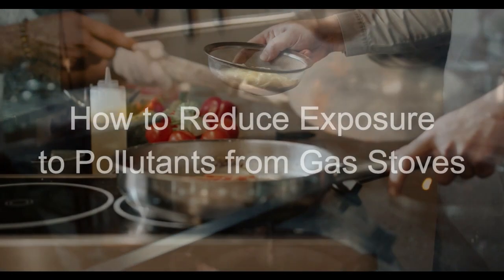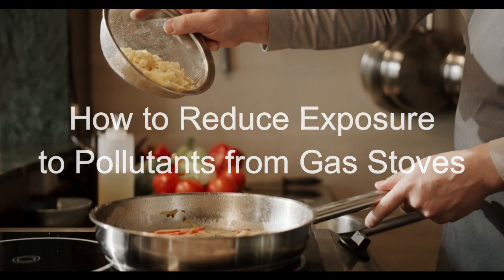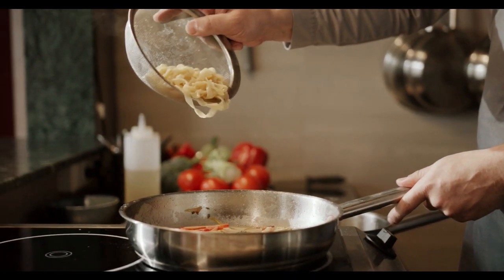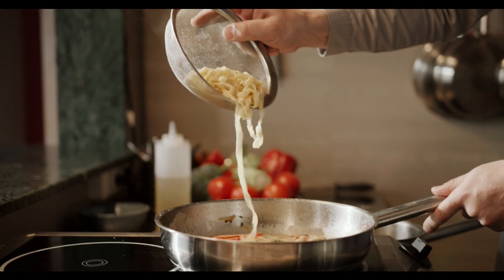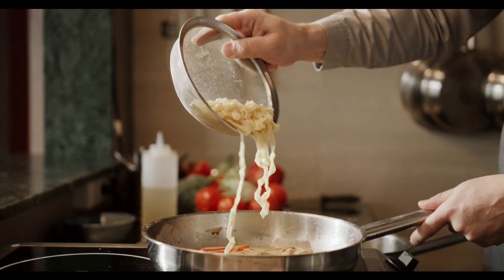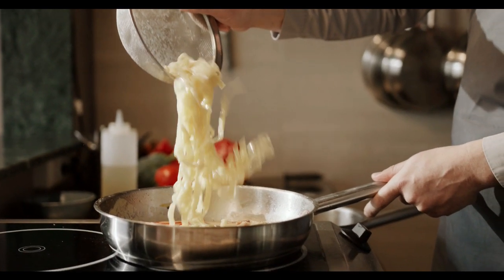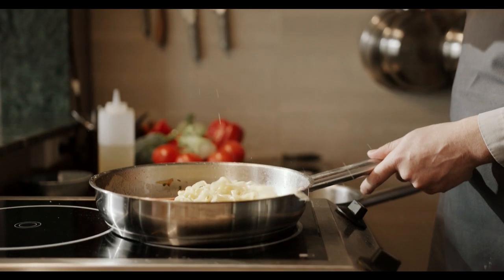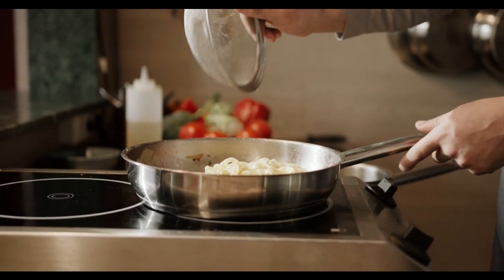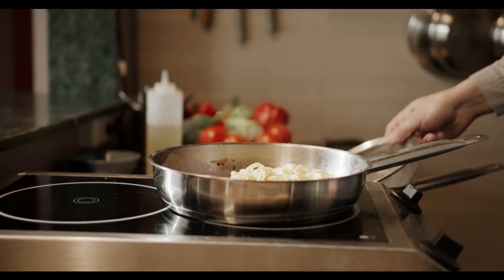How to reduce exposure to pollutants from gas stoves. Given the potential health risks associated with gas stoves, it is crucial to minimize exposure to pollutants. Here are some relatively low-cost approaches that can help. 1. Use portable induction cooktops, available for less than $50 when purchased new. 2. Utilize electric kitchenware such as tea kettles, toaster ovens, and slow cookers.